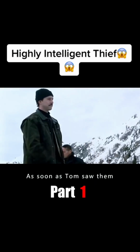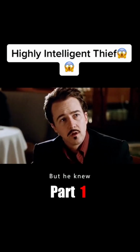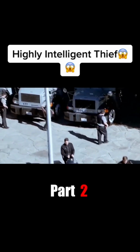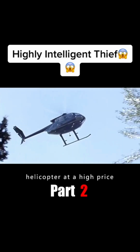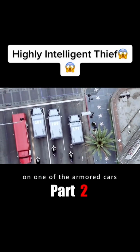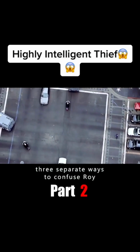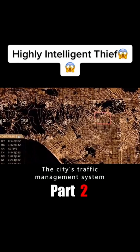As soon as Tom saw them, he drove off in a hurry. But he knew, these guys are not to be messed with. They're going to come after him. Tom arrived home. He rushed to buy 3 armored vehicles and a helicopter at a high price. Then he placed the gold on one of the armored cars, and then had the armored cars go 3 separate ways to confuse Roy. But Roy had already entered the city's traffic management system.